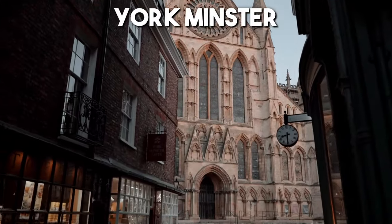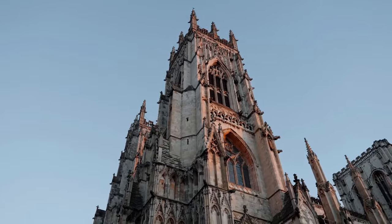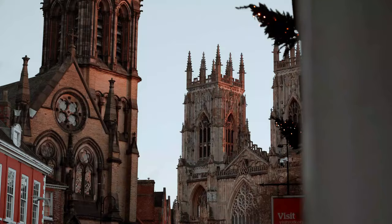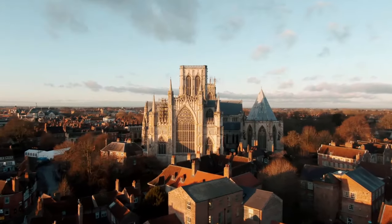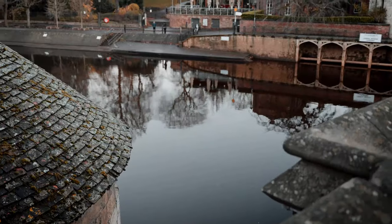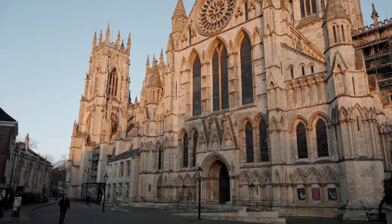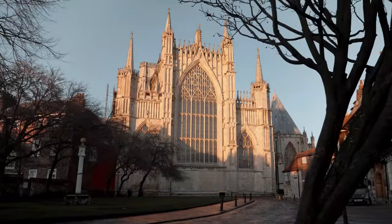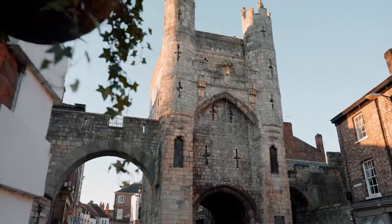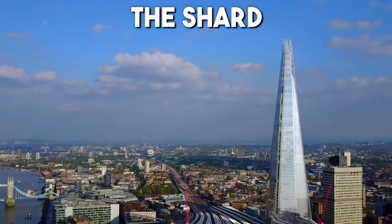9. York Minster. Welcome to York Minster, a masterpiece of Gothic architecture and a spiritual heart of the city. Towering over York's medieval streets, this cathedral boasts stunning stained glass windows, intricate stonework, and a history that spans centuries. Climb the central tower for breathtaking views, explore the Undercroft Museum for archaeological treasures, and experience the tranquility of this sacred space.